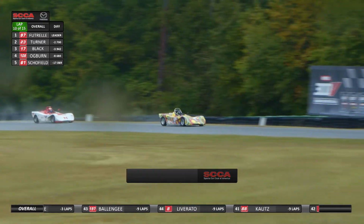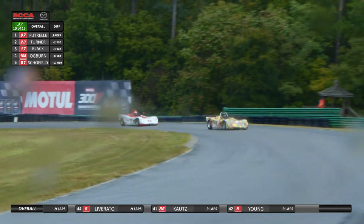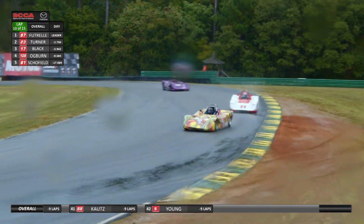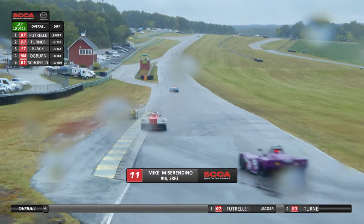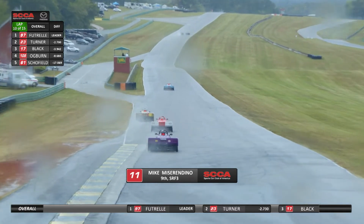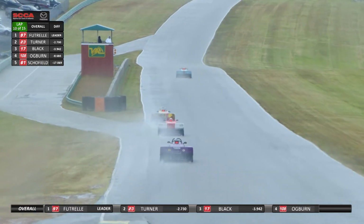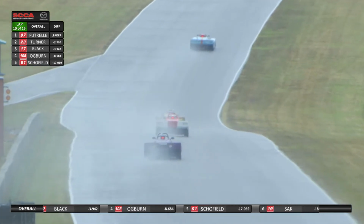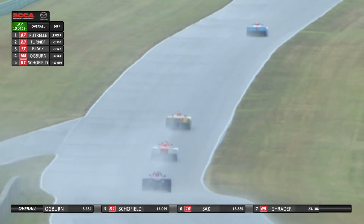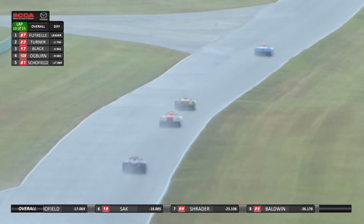Baldwin having a pretty good race here, but having the multi-time champ behind him is never an easy spot. Miserandino, let's see if we can get a run here off of Oak Tree. A little too much curb for Baldwin coming through the second apex there of Oak Tree, and that pushed him a little wide. That might be an opening for Miserandino to get a run here on this long back straightaway as they climb the hill.